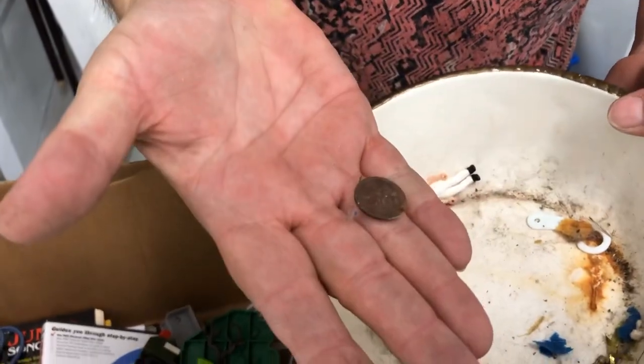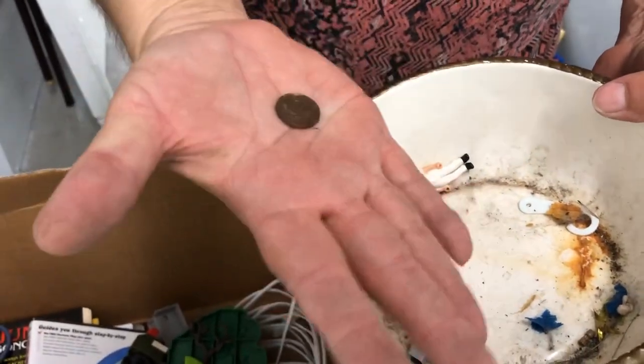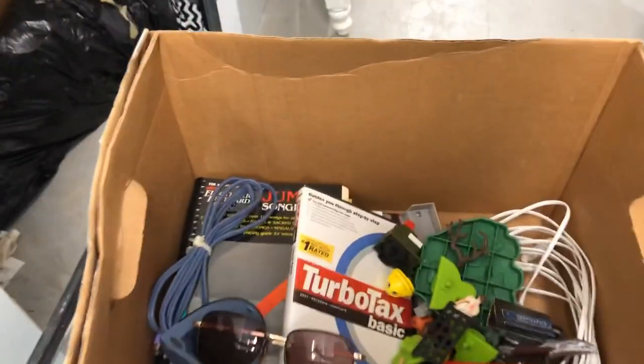Find a penny, pick it up all day long, you'll have good luck. It's Canadian. Another Lego. Don't know what that is. Okay, and this is going in the trash because it's glued back together and broken.